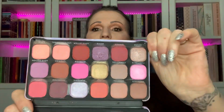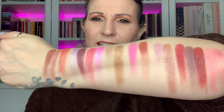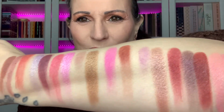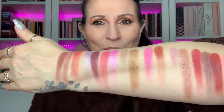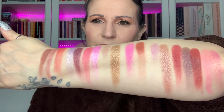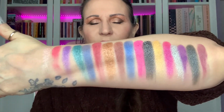This is the palette. Like I say, it's a little bit battered, but you know, it has been used. This is the palette. Isn't it gorgeous? Really pretty. I'm actually surprised at how well they swatch because this is quite an old palette. So that is the Unconditional Love. Next is Constellation. And that is the colour story. Those are the swatches.